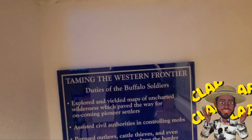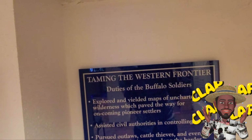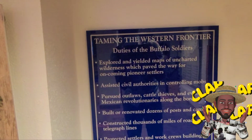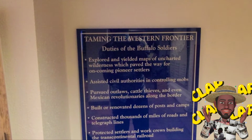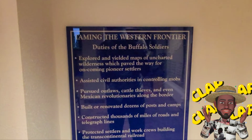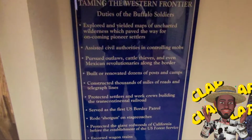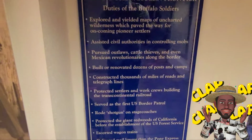Taming the Western Frontier. Workers to workers on the assembly lines, African Americans helped boost morale and supply America's exploration and yielded maps of uncharted wilderness, which paved the way for oncoming pioneer settlers. There was a time when people didn't know what areas were, like for example Yellowstone, a lot of different uncharted areas. A lot of the Buffalo Soldiers were the first ones to chart and map out the locations that were uncharted, basically never traveled.